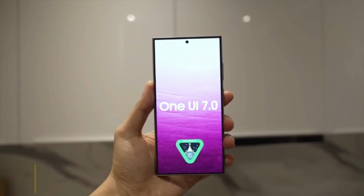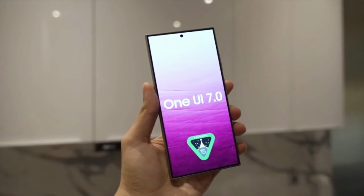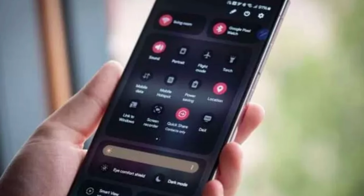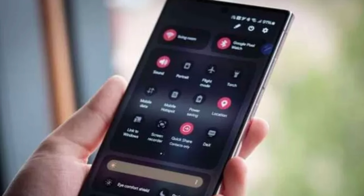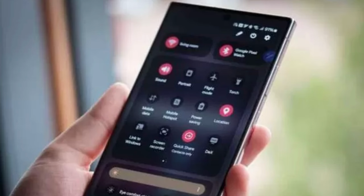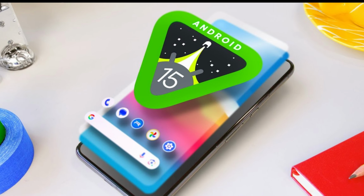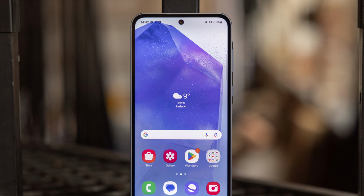Now, while some may see this as a harmless joke, we have to consider the context. Samsung has taken quite a long time to launch the beta program for One UI 7.0 compared to their previous updates. And with the community already feeling a bit anxious, sarcastic posts like this could escalate frustration. Fans are eagerly waiting for news about One UI 7.0 and Android 15, so it's easy to see why this would raise some hopes before dashing them.